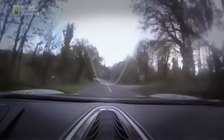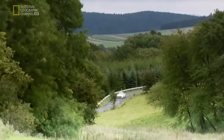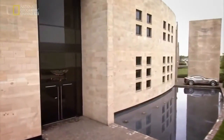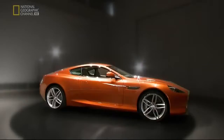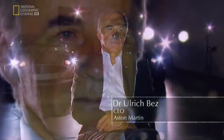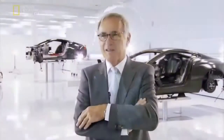Warwickshire, in the heart of the English countryside, is the ultra-modern home of Aston Martin, where their high-performance sports cars are made, with evocative names such as Vantage, Virage and the DB range. Overseeing the Aston Martin empire is the enigmatic CEO, Dr. Betts. Holding a doctorate in engineering, he's well aware of what's needed to get results. In general, you can say my job, my task is a complete pleasure, but it's hard work. If you enjoy hard work, it's a great pleasure.